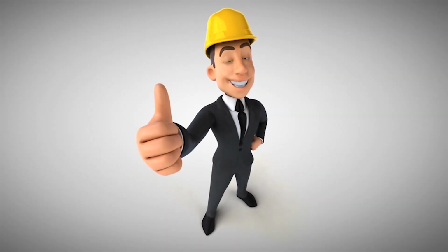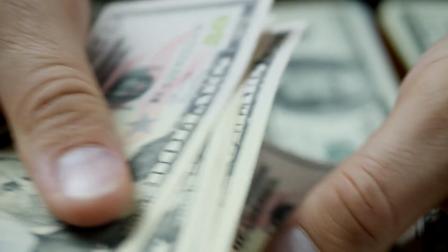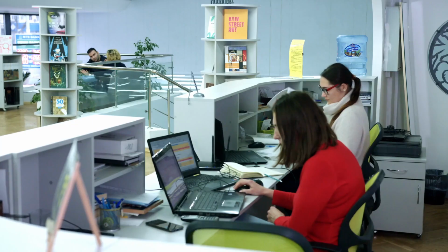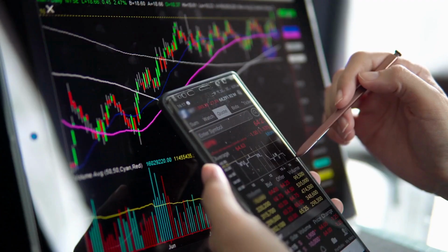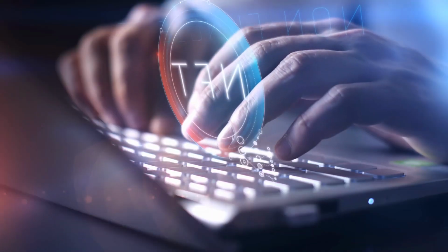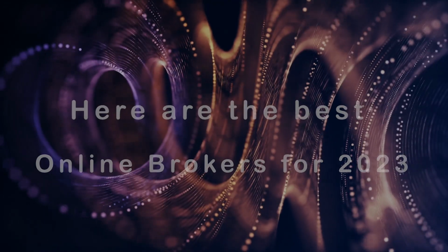And the best part, by taking control of your investments, you can save yourself thousands of dollars in asset management fees that you'd otherwise be paying someone else to manage your money for you. So let's dive into the world of online investing and see how you can start making your money work for you. Here are the best online brokers for 2023.